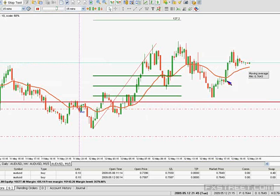I got to get out of here in a sec. This strategy has been my thing for the last 5 years. Right. Yeah. So I backtested a little bit. Yeah. To me, this would be a buy here.